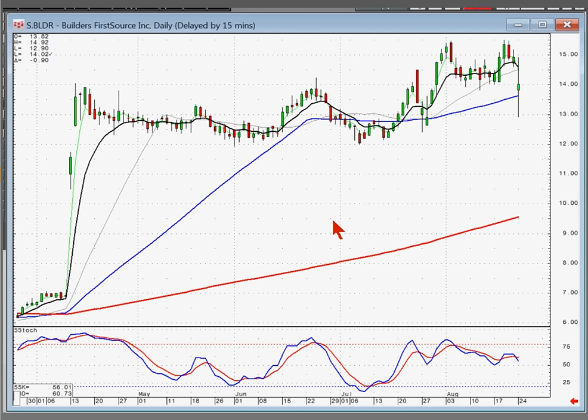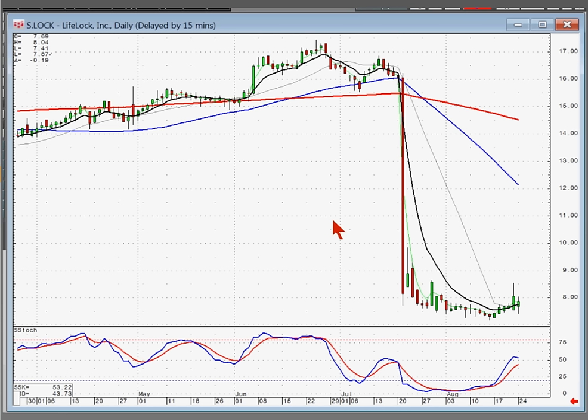BLDR, this one has to open positive to stay in it. It needs to stay above the 50. If it opens lower, I'd close it out. LOCK. LOCK you can stay with as long as it stays above the T-line. If you're going to be a buyer, I would be a buyer at 855, knowing that it came up through this little resistance level. It could have a good pop back up to the 50-day moving average.